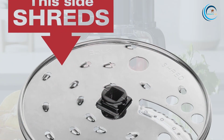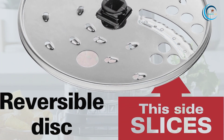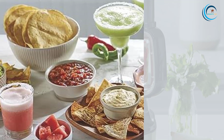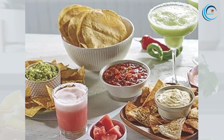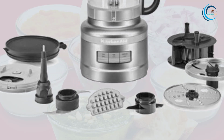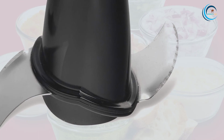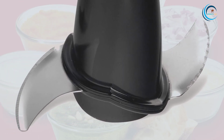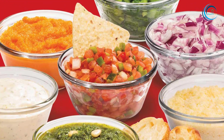Use the slicing disc to slice cucumbers, apples, mushrooms, carrots, potatoes, cabbage, tomatoes, pepperoni, peppers, radishes, firm cheeses, etc. Use the shredding disc to shred cabbage, potatoes, carrots, and cheese. Use the chopping or mixing blade for chopping nuts, meat, garlic, onions, peppers, celery, herbs, bread and crackers.